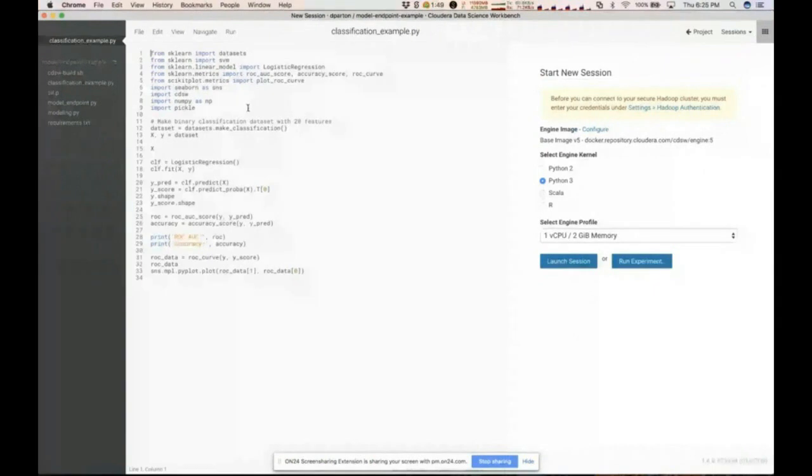But when we actually run this Python code, the first thing we have to do is start up a session. You can see there are different engine kernels available. These are the different compute engines, which is a core aspect of how it works for the different programming languages used for data science: Python, Scala, and R. You can also select an engine profile based on how much memory you need, or how many CPUs. In this case, it's just a small demo, so I'm going to stick with the default small engine profile.